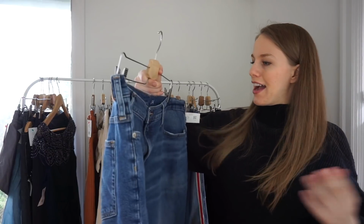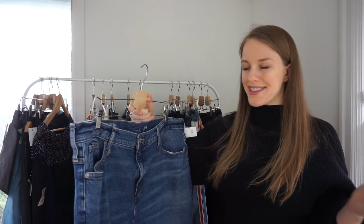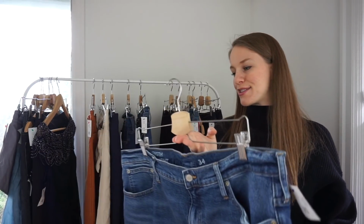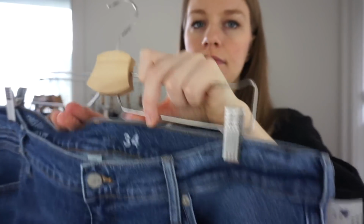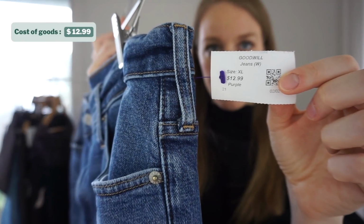Okay, so I didn't check comps on these. I rarely pick up J.Crew jeans, but something in me was just like, let's pick them up. I think it's because they're so new and in excellent condition, and they're size 34. So let me just show you the patch pocket. J.Crew. I paid $12.99 for them, so it wasn't like they were super cheap.